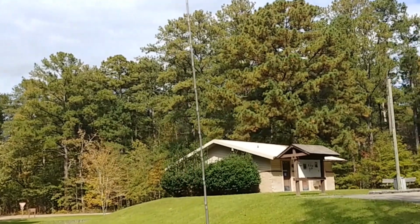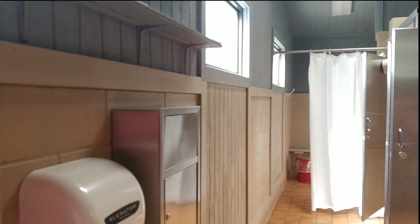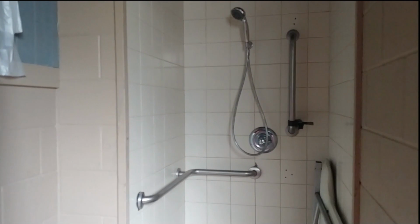Here's the bathhouse. Nice. Here's the ladies' bathhouse, part of the bathhouse. It's nice and clean. Oh, I love where they put their extra toilet paper. Stainless steel toilets. Let's see. And 2 showers back here. One here. Very nice. Wow, they need to fix that. Yeah. The handicap shower here. Very good.